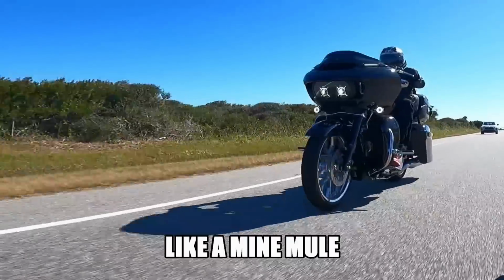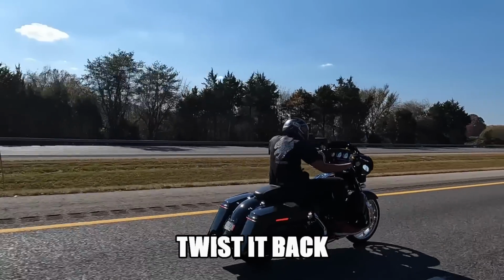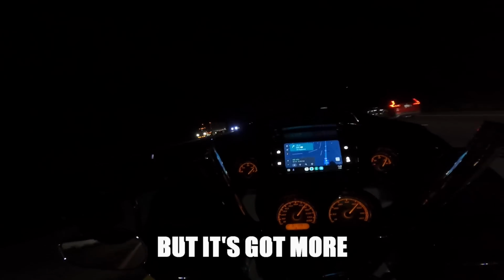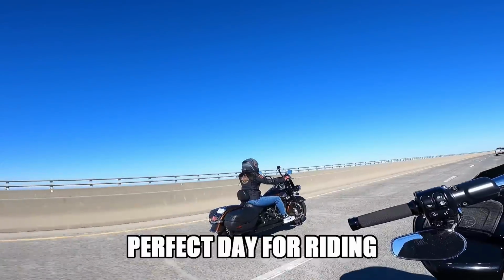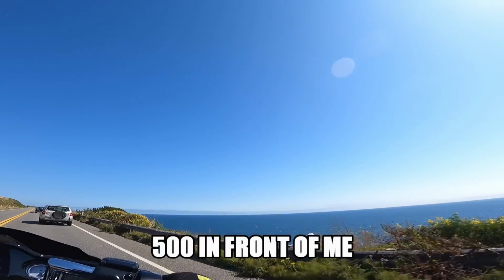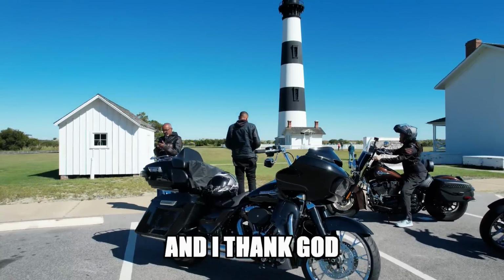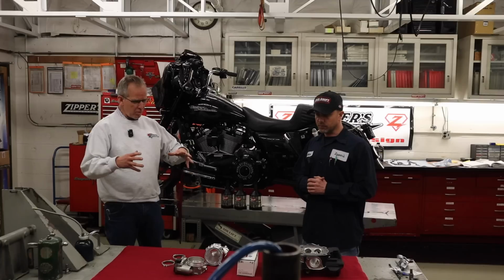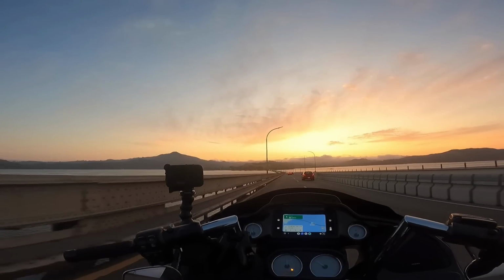Back down like a mob mule, roads clear, tank full, kick back with my feet up. I twist back and I speed up. Left lane, pipes full, move fast but it's got more. Clear skies. Thank you, Lord, I'm gliding. Perfect day for riding. 500 in front of me and I'm right here where I want to be. It's a beautiful day and I thank God for it all. I'm traveling tall.